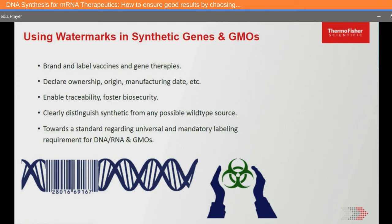In addition, it also will allow you to clearly distinguish a synthetic sequence from any possible wild-type source. If you look at optimized sequences, they differ from natural sequences. So even just optimization will actually do that, but you can also ensure that you take out any doubt on that. And in our view, in the long run, methods like this can also guide us towards setting standards for how we actually label recombinant sequences and GMOs in a universal way.